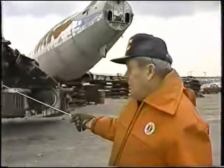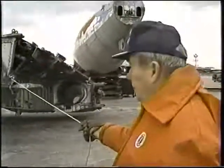He called WTTW producer John Davies and invited him to film the dismantling of that old plane, a British de Havilland Comet. Well, that afternoon, Davies began an odyssey that would take WTTW crews to Scotland, England, Tucson, Seattle, and Washington, D.C. On this program, we will trace the evolution of the Comet.